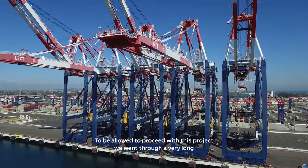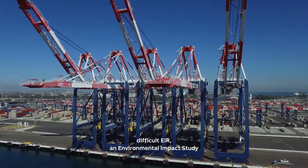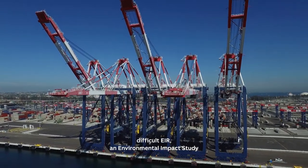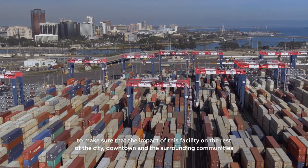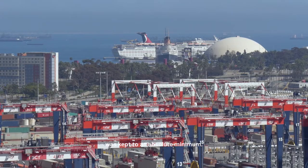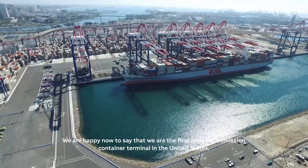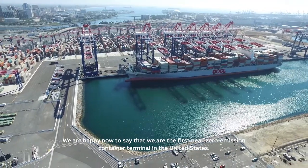To be allowed to proceed with this project, we went through a very long, difficult EIR, an environmental impact study, to make sure that the impact of this facility on the rest of the city, downtown, and the surrounding communities was kept to an absolute minimum. We're happy now to say that we are the first near zero emission container terminal in the United States.